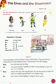This story is written in the form of a play. A play is a form of writing a story with actions through dialogues of characters. And the play is divided into acts or scenes. Like in this lesson, the story is divided into 3 scenes: scene 1, scene 2 and scene 3.